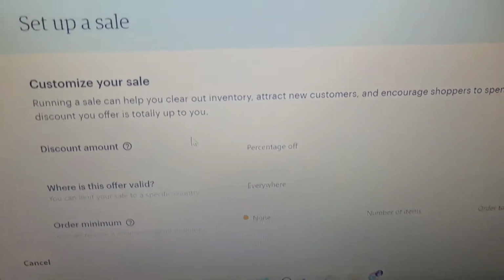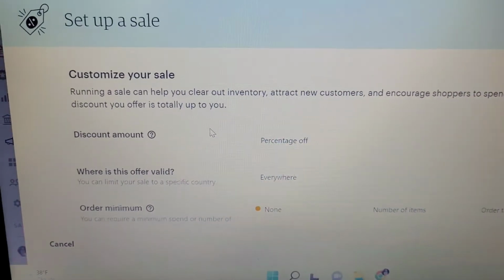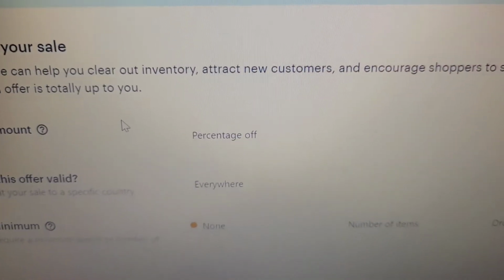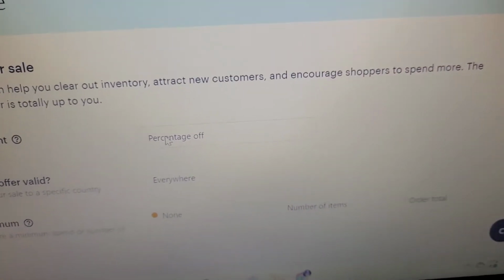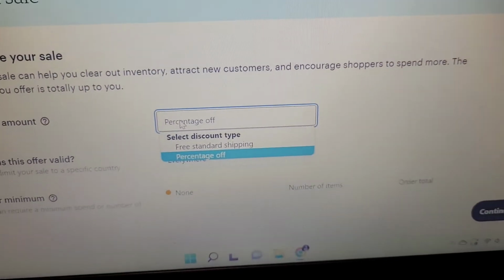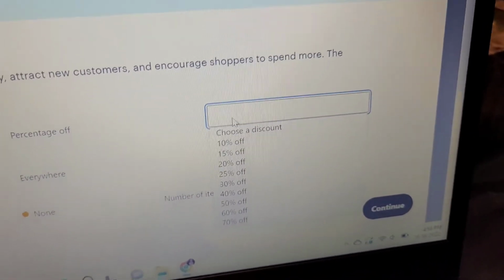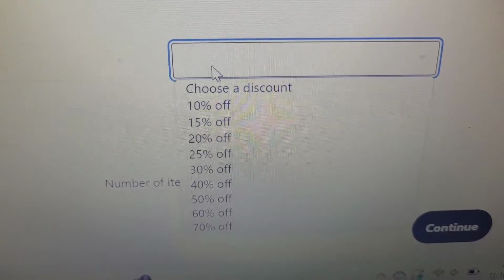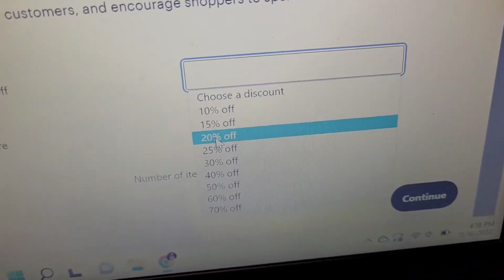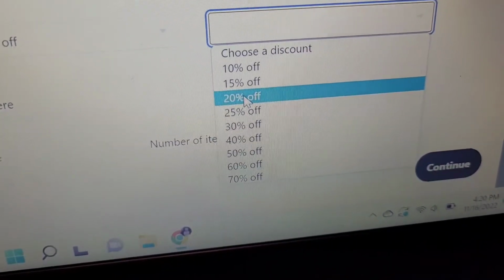Go ahead and click on setup and it brings you to this set up a sale page, and you can customize your sale. The first thing you see is the discount amount, and it defaults to percentage off, but there is a drop down that says free standard shipping. I just keep it as percent off, and then the next dialog box over also has your discount percentages. I tend to go with 20% off. I make sure to price the items in my shop accordingly.